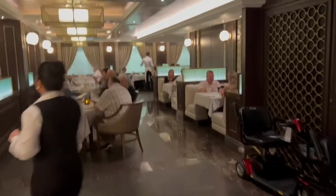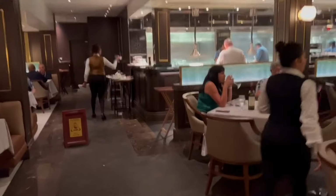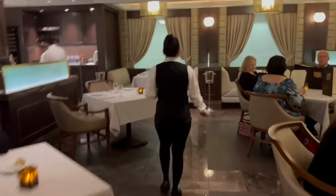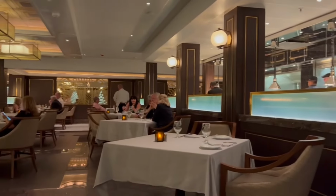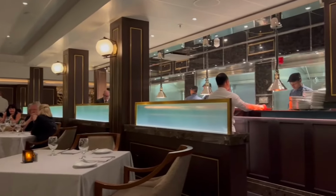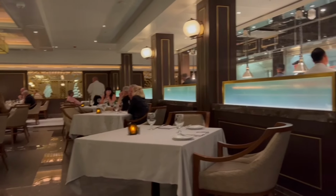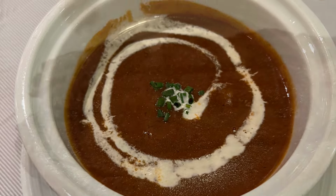We love the Crown Grill, and we try to schedule a dinner here at least once on every cruise. Dinner was amazing. Here's a little look at just a few of the things that we enjoyed tonight.